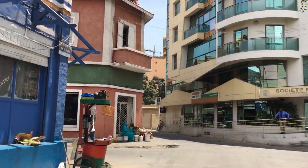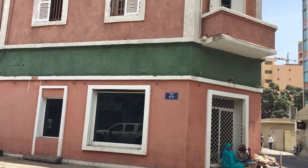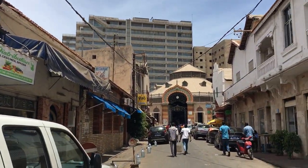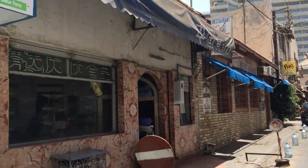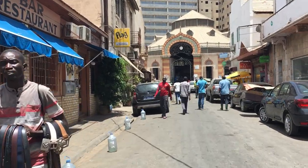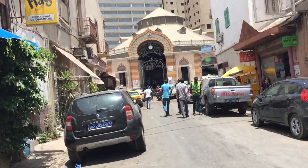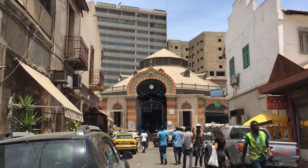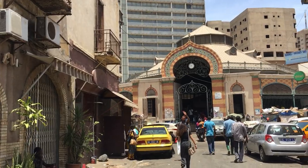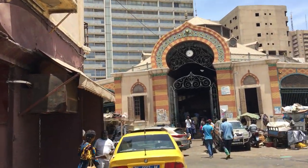So most of the buildings here are office buildings, and shops and shopping centers, and just a business center and a lot of government offices. It used to be a place where people live, but after independence people started relocating to other places.